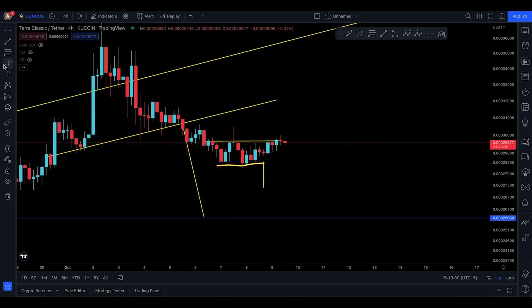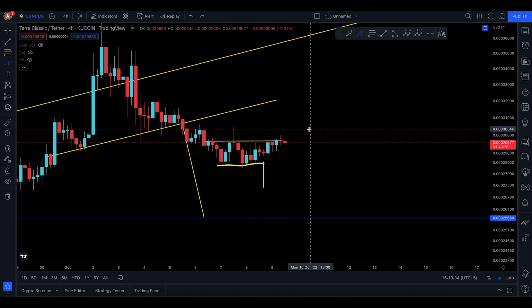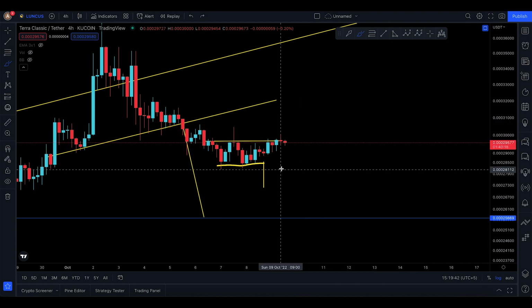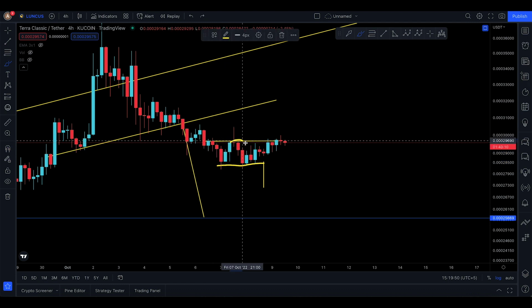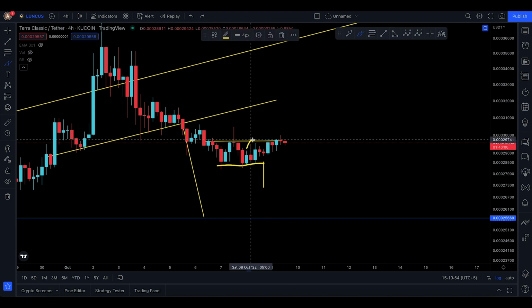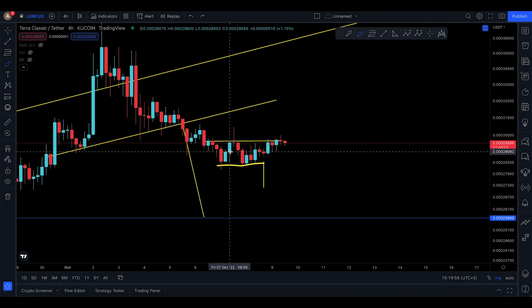Let's talk about the choppy market and the sideways market. Now, the sideways market is actually designed to, number one, cut you off. Number two, it's designed to get you off your game plan. So if you have a game plan, that means with every red candle, you turn bearish. With every green candle, you want to flip bullish. It tries to shake you off your game plan.